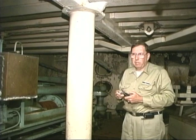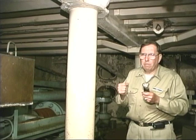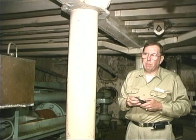So again, that was part of the design of this vessel. It had to be infinitely maneuverable, with infinite control of propeller rotation and speed, and also of the rudder position itself, so that you could move the ship, turn it in its own length, and get into the very, very close harbors that it had to operate in.